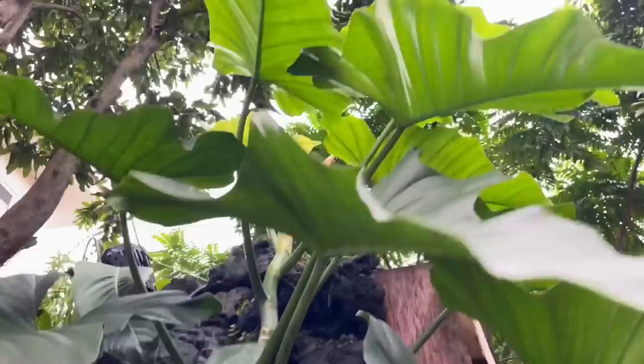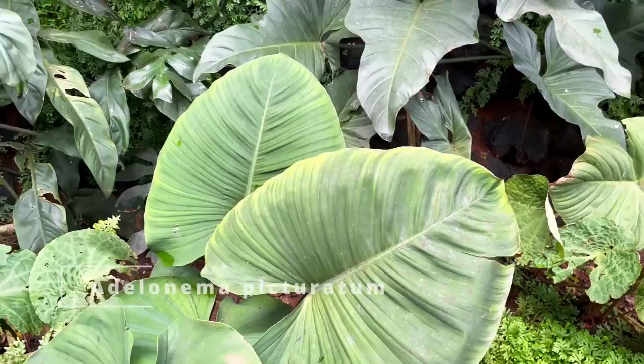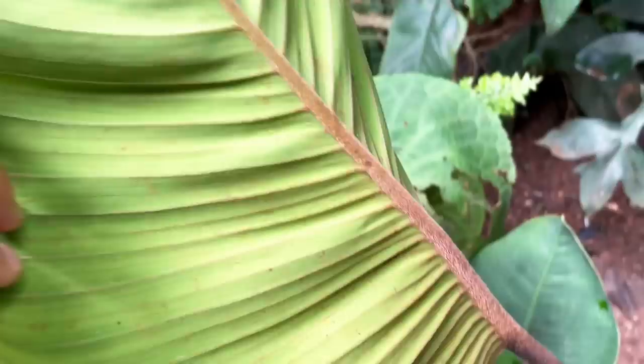Alright, so we're just entering the house now. It was actually just the driveway, believe it or not. Adelonema. Picturata. I believe it's from Sarawak, but I got it in Thailand. Look at the petioles, the color of the petioles. Oh, and the back too.